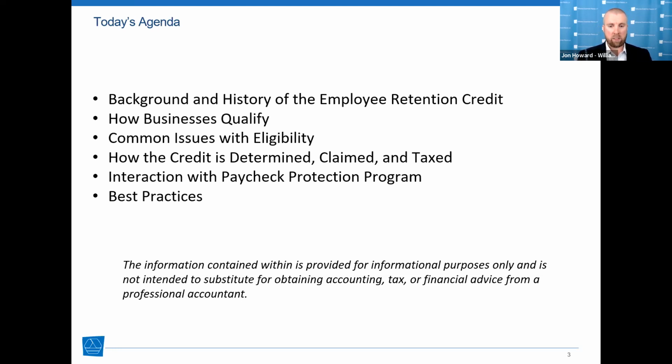So the purpose of this presentation is really to provide a high-level overview of the Employee Retention Credit and give you a sufficient understanding to be able to talk about it with your CPA or other advisor.